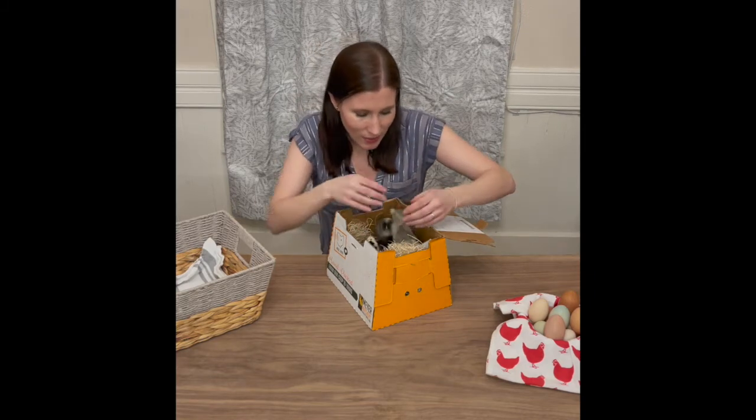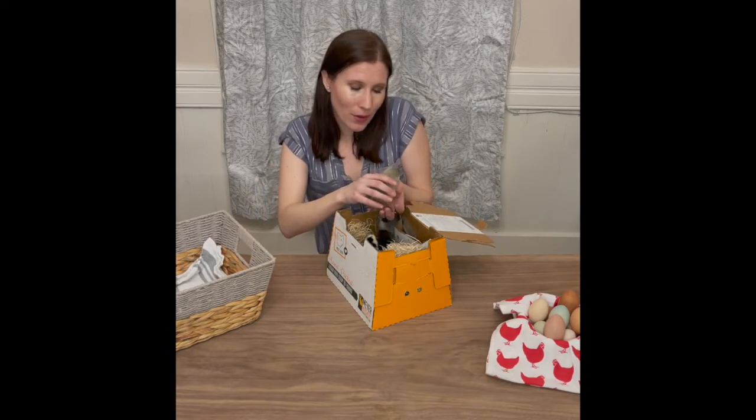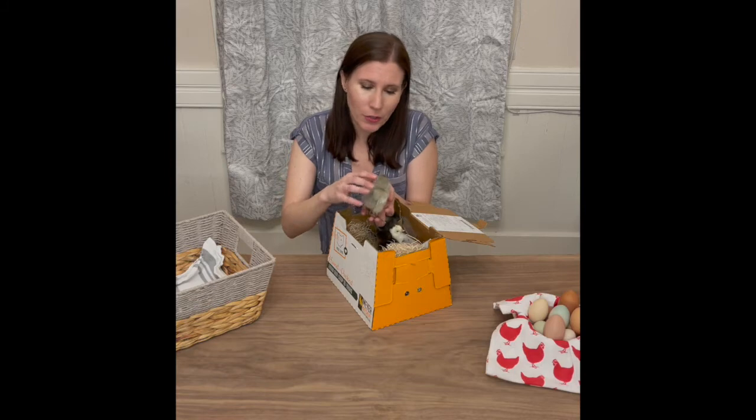So we ordered 8. I have 2 lavender Orpingtons because they're just the sweetest. My boy is going to be a lavender Orpington too. We have a blue Americana, an olive egger, and an Ancana who lays white eggs. Believe it or not, after all the chickens we've had, I've never had somebody who lays white eggs before. We got a green queen, a welsummer, and a blue cuckoo marans.